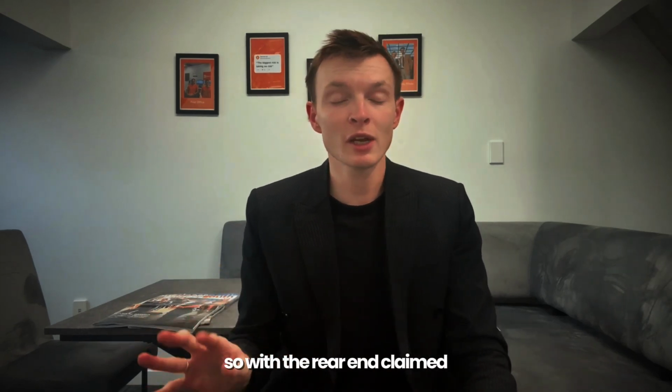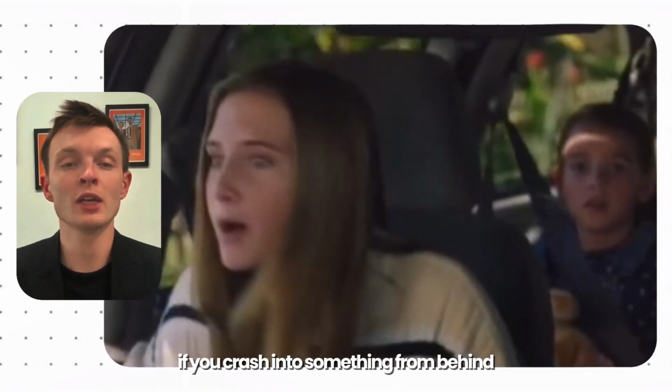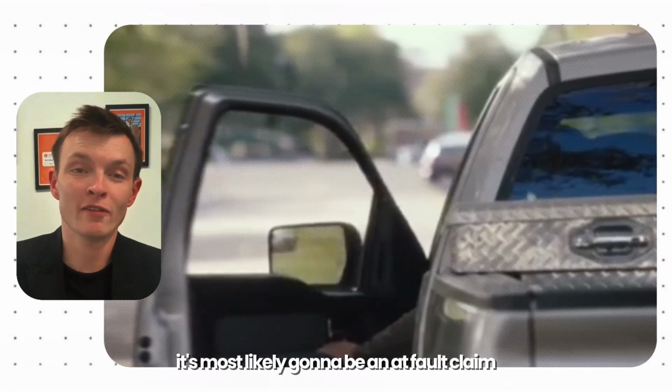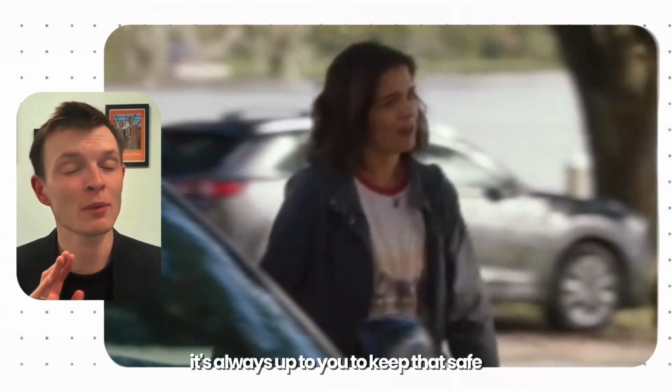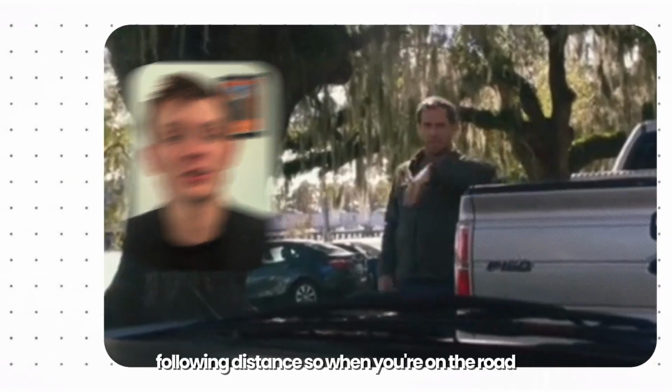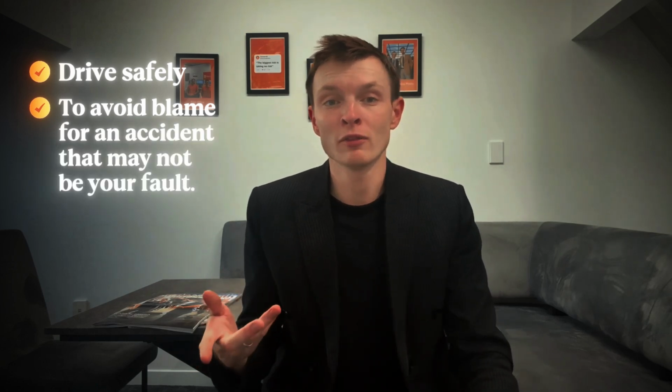So with the rear end claims, there's not much to watch out for. Just remember that if you crash into someone from behind, it's most likely going to be an at-fault claim. Even if you think the person in front was driving erratically, it's always up to you to keep that safe following distance. So when you're on the road, make sure you're driving in a safe manner so you can avoid taking the blame for an accident that might not even really be your fault.